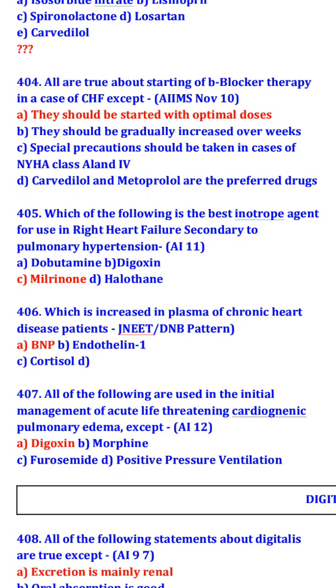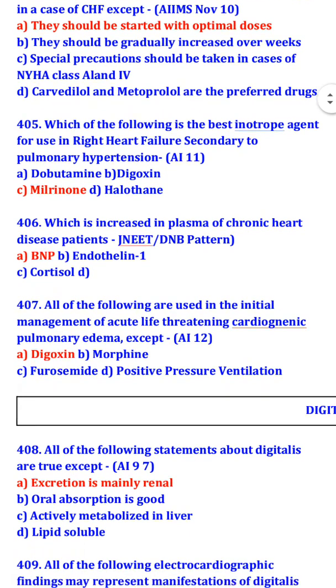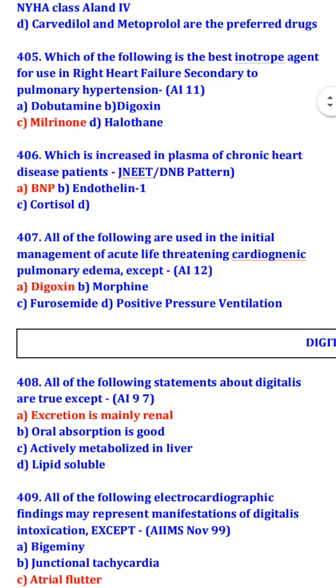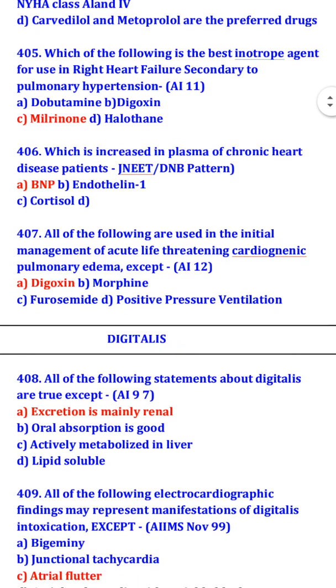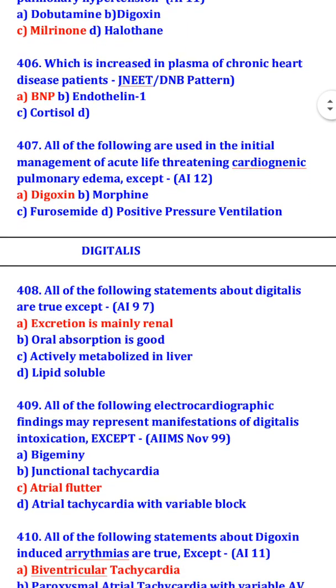Which is increased in plasma of chronic heart disease patients? BNP. All of the following are used in the initial management of acute life-threatening cardiogenic pulmonary edema except digoxin. Morphine, furosemide, and positive pressure ventilation are used in the initial management of life-threatening cardiogenic pulmonary edema.